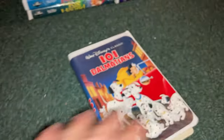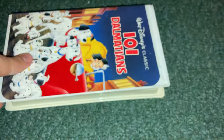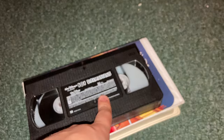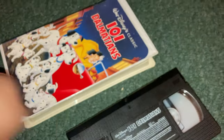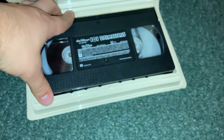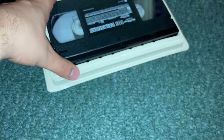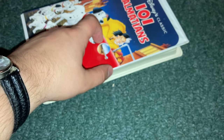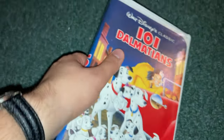And here we have this copy. Really nice copy, 101 Dalmatians, 1992 VHS. Has the same label, but this one's printed February 3rd, 1992. And this one actually has previews because this one's version 2. Just want to give you some information. It has a preview for Aladdin at the beginning. At the end, it actually has previews for The Great Mouse Detective and Beauty and the Beast.